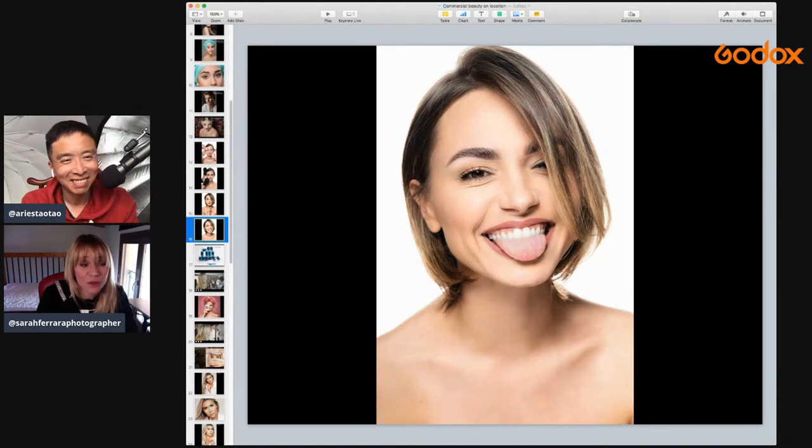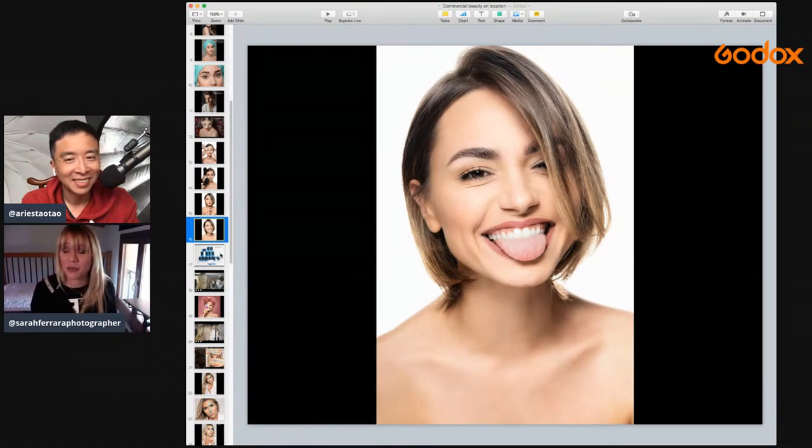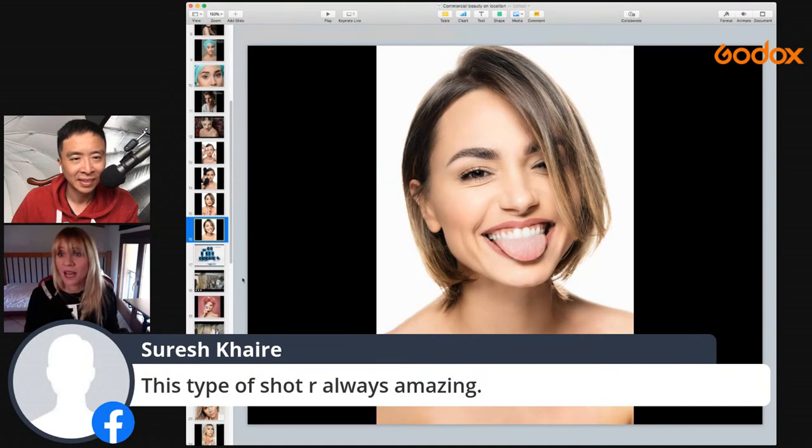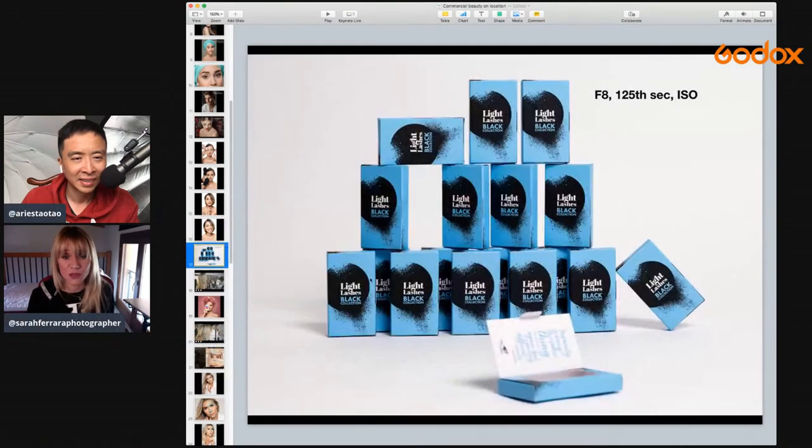On another job, it tends to be because the client needs to get everything done in one day, so I need to turn up with my lighting equipment and get through a whole range of very different things, ranging from an impromptu product shot. I haven't retouched this yet. I just found this on the white background and they asked, can you take some product shots? And I said, yeah, sure, no problem.